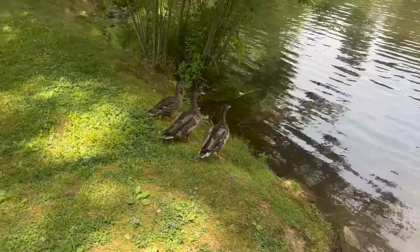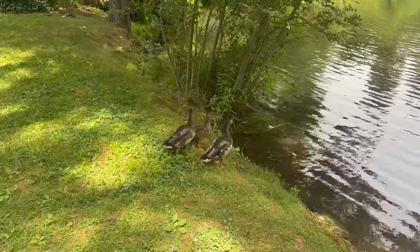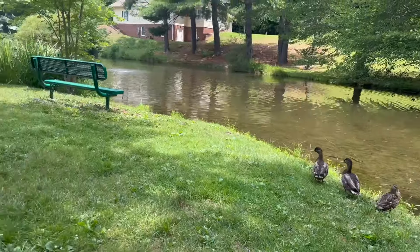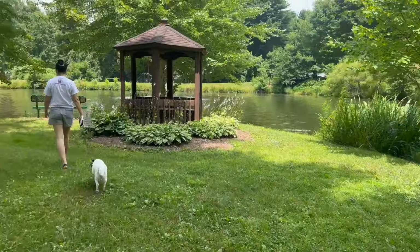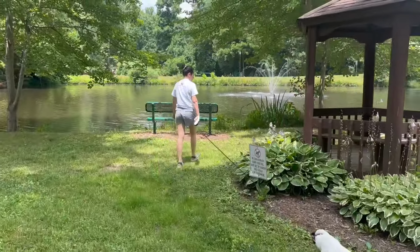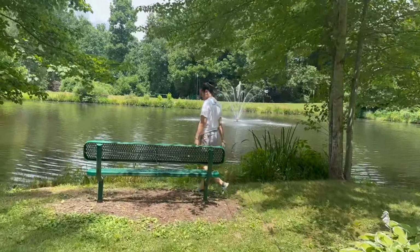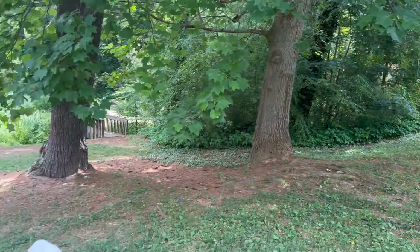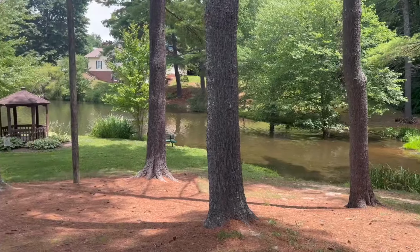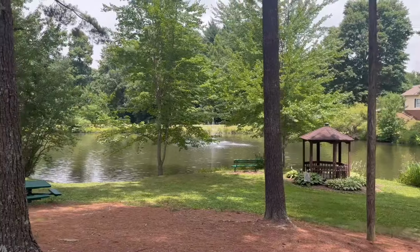So this is not the lake where you can swim, but there are some people who come here, mostly kids, who come and fish, or we come here when we walk the dog and just sit in the gazebo and just chill out, take a break, feed some ducks, or just throw some rocks into the lake. There's also picnic tables, and the community has their events like Easter egg hunt and stuff like that right here in this nice little community area shaded among the trees by the lake.